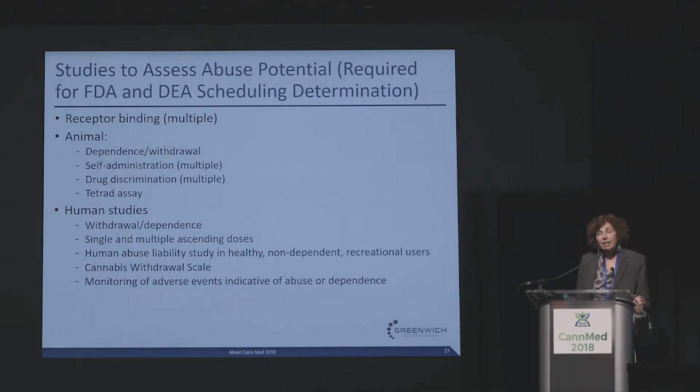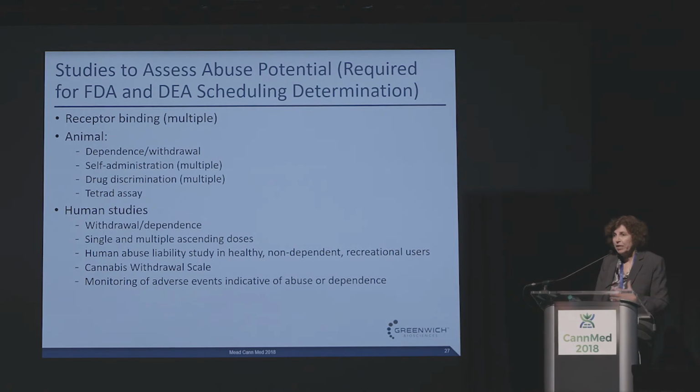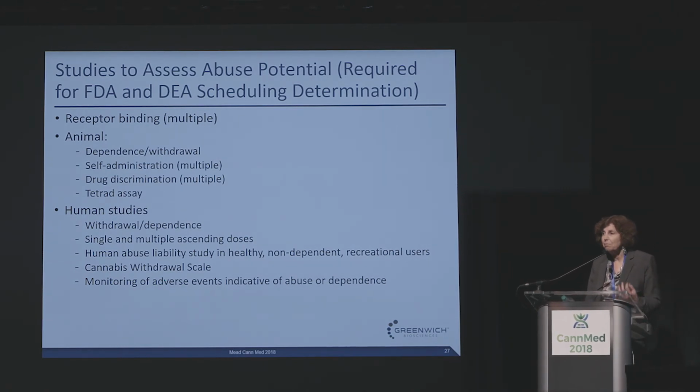And then, because cannabinoids come from the cannabis plant and they are active in the central nervous system, there has to be a full assessment of their abuse potential. So people say CBD is not psychoactive, but I believe we were probably the first ones to do a full battery of abuse liability studies to kind of tease that out. We did multiple receptor binding studies. We did multiple animal abuse liability studies. We did a special human abuse liability study in healthy recreational drug users. We did a human dependence and withdrawal study. We collected special side effects in our clinical trials.